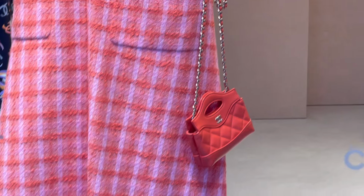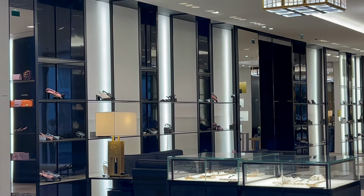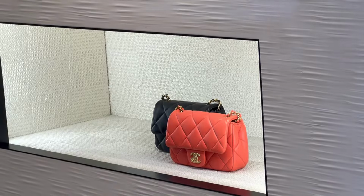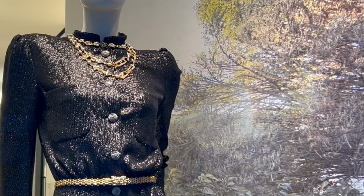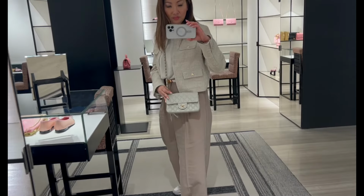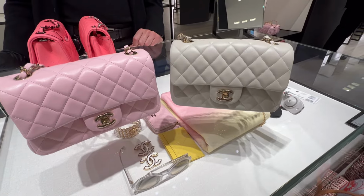This Chanel Nano 31 shopping bag is so cute. Here is this classic mini bag in red and black color. I love the Chanel classic mini rectangle bag. It's so timeless and elegant. It's a petite bag, but it's spacious enough to hold all my essentials like a phone, wallet, and makeup.